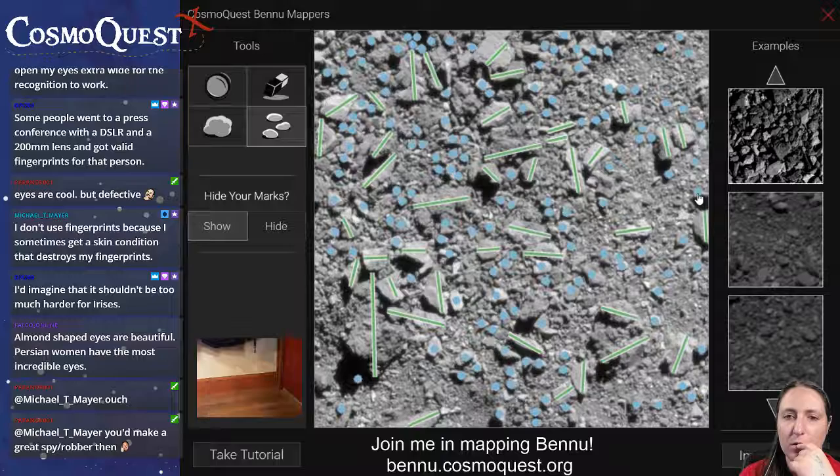So, I know, you're just off camera, Puck. I can hear you. I can see you out of the corner of my eye, but nobody else can see you, Puck. So it looks like we got a crater right here. It is suspiciously round. And this might be another crater.